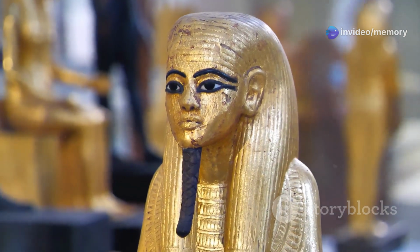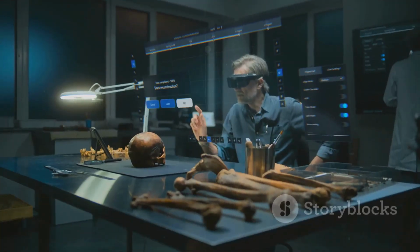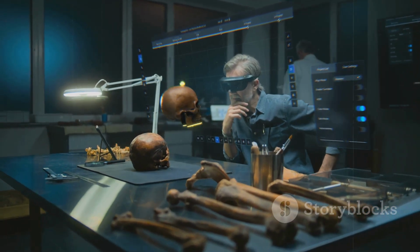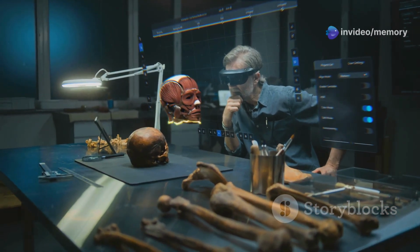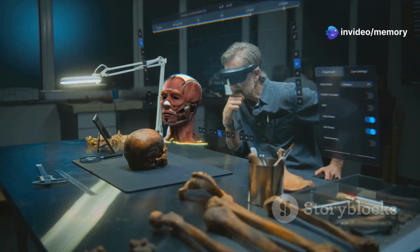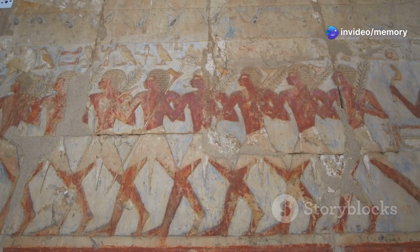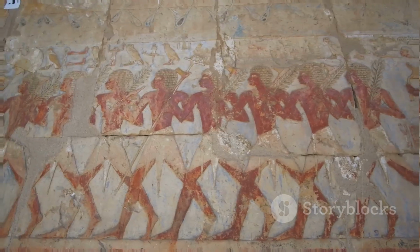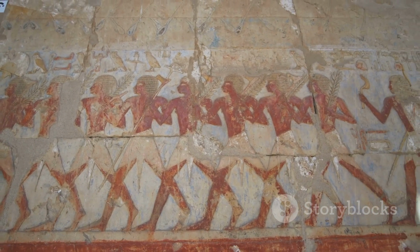Science and medicine also flourished in ancient Egypt. The Egyptians made significant advancements in fields such as astronomy, mathematics, and medicine, many of which laid the groundwork for future civilizations. Their knowledge of the stars helped them develop a calendar, while their medical practices included sophisticated surgical techniques and herbal remedies.